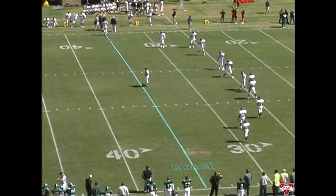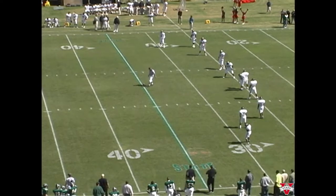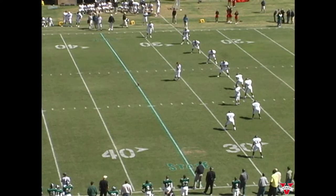They've got two guys back deep. Again, we're kicking into the wind with a minute 35 to go. Blazers lead at 7-6 here in the first quarter. Kicking for the Blazers, number 28, Bryce Harrington. Wait for the whistle.